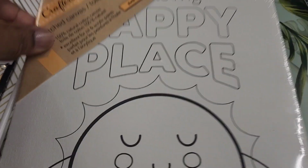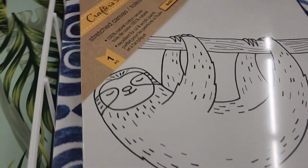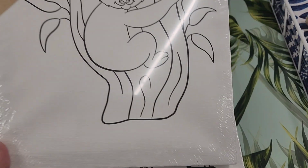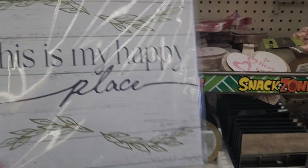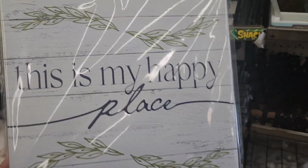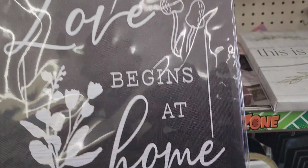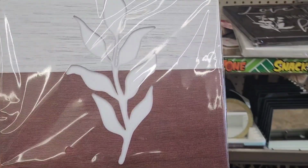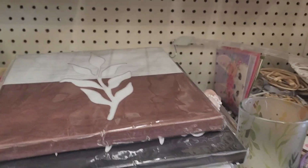Really, really cute. And then this is the one with the sloth hanging upside down. And then they also have this one as well, and they're really, really adorable. From the box of canvases that I got, this one said this is my happy place. And then this one here says love begins at home. And then there's this one here with the leaf, the branch, the leaves.